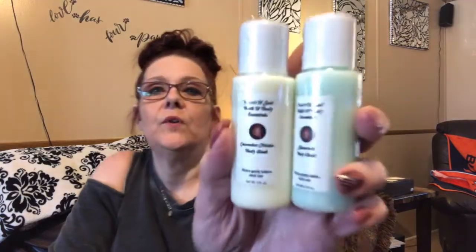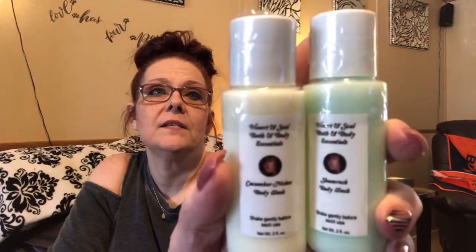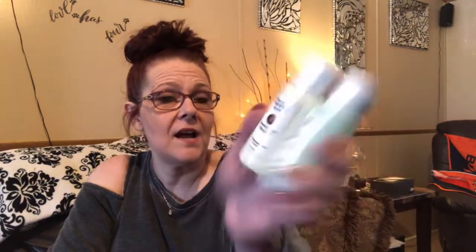And both of these are 2 full fluid ounces. I've not received these before in this box. Very nice. Oh my goodness. I am psyched to have received these. Oh, I love a good body wash. Yes, I do. I am weird like that. I love a good body wash.